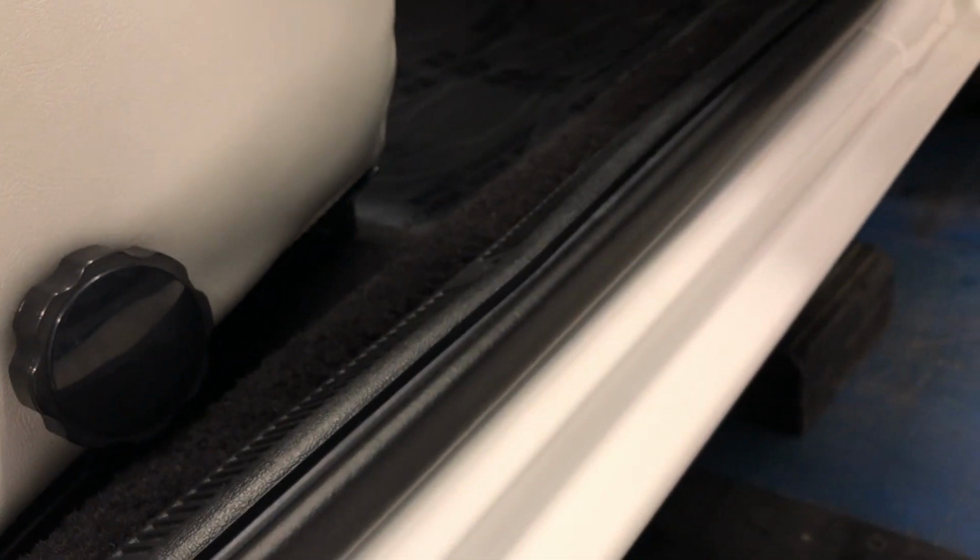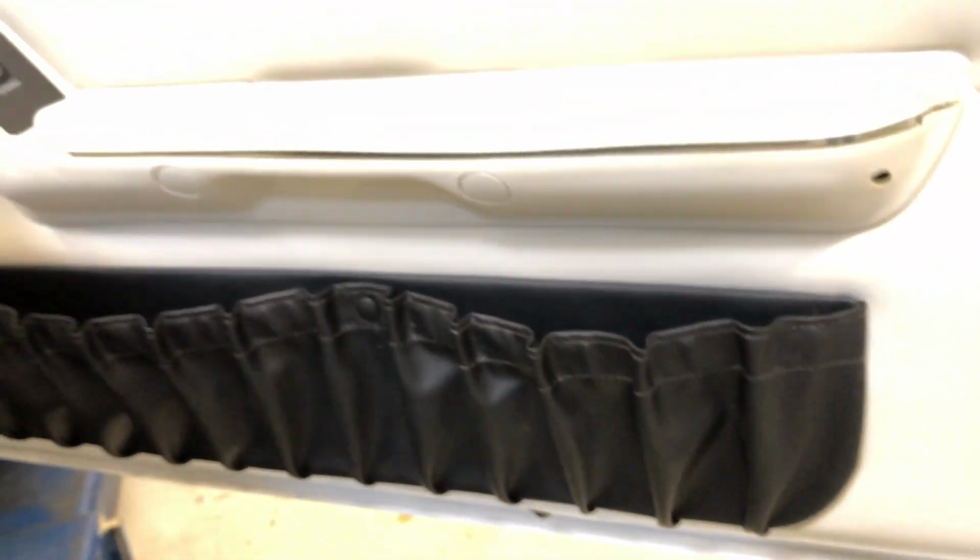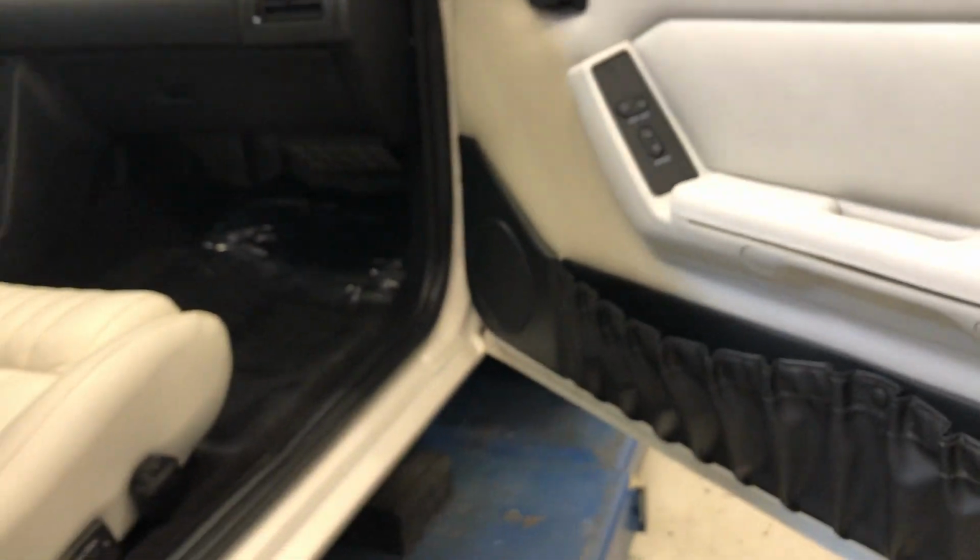Top of the rocker panel, getting in and out of the car. Speaker's in good shape. Your side pockets still have plenty of life left to them. Okay, that sells me on the passenger side. Let's go over to the driver's side.